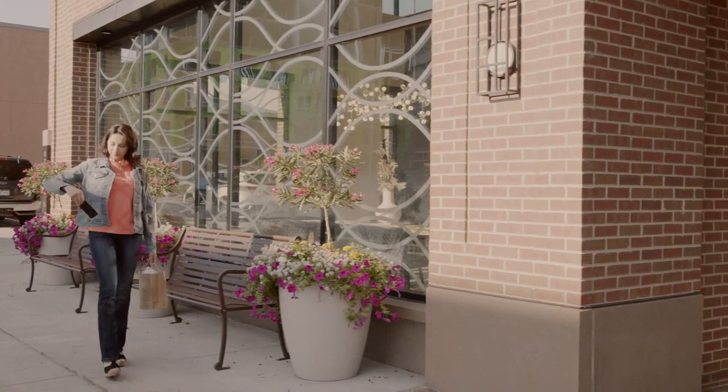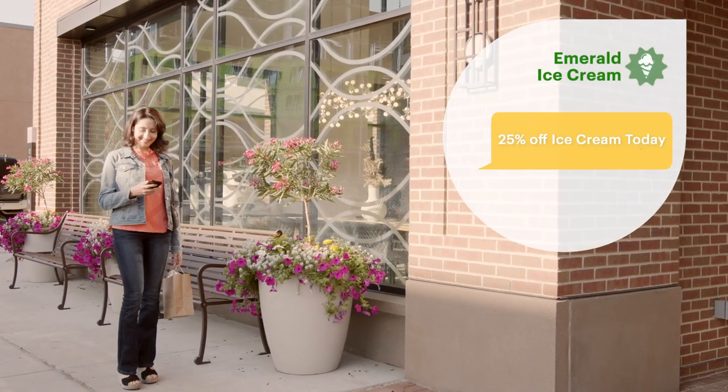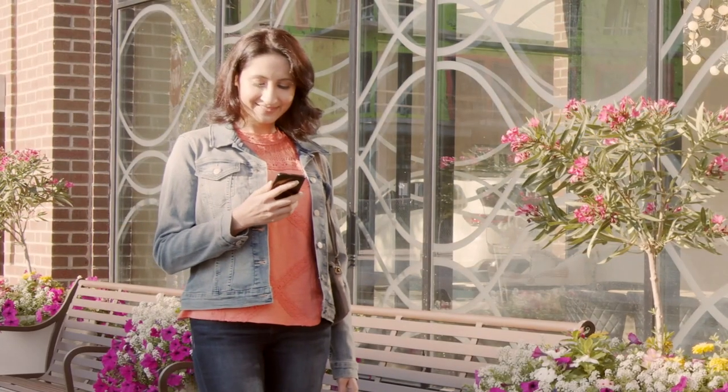Connect with your customers from wherever they are. It's easier than ever with the Clover app. You get a powerful loyalty system connected with customer-friendly mobile ordering.